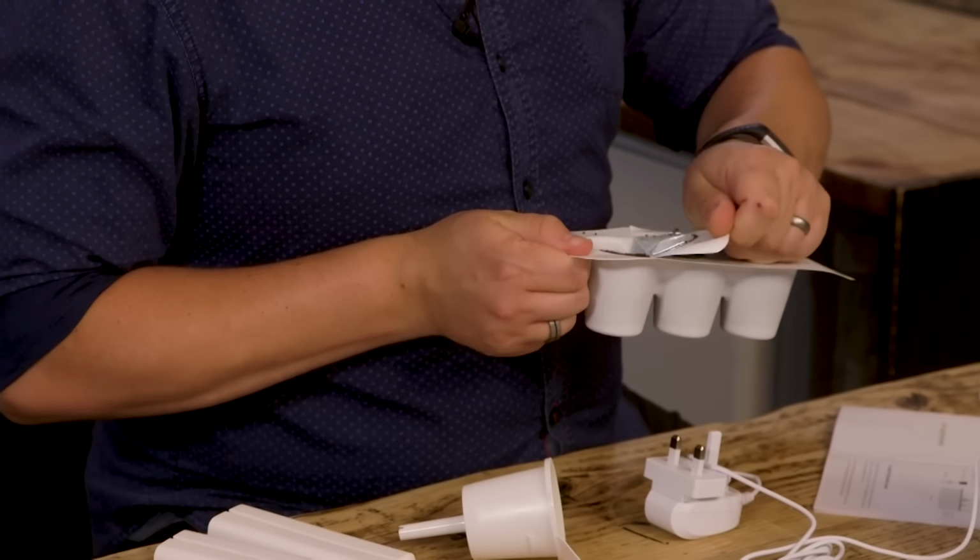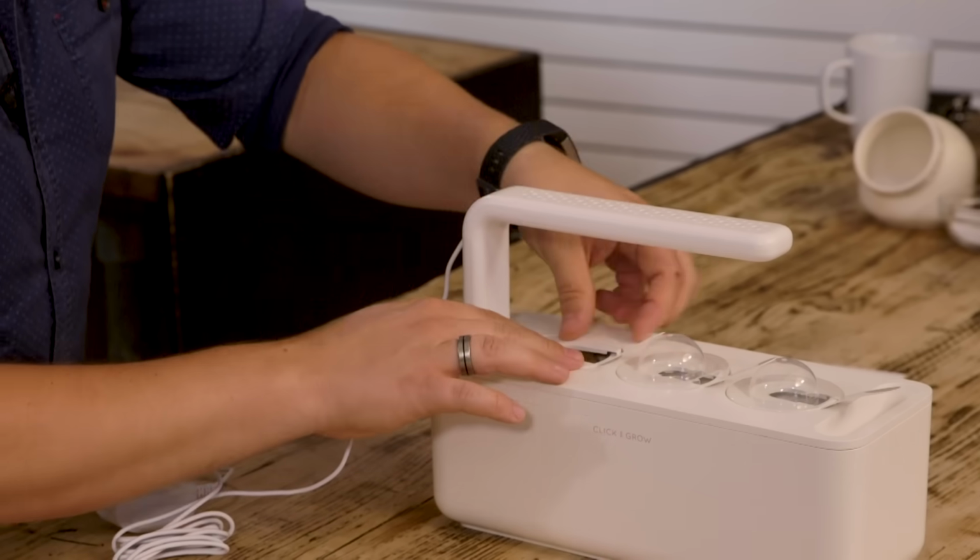So they come with coffee pod-like capsules. You've got 3 there that are basil. It comes with the seeds and all the nutrients in it you need, so that you can plant it and then it does its thing. Have you got a pen? I need to name my plants.